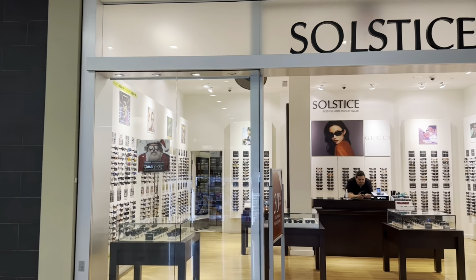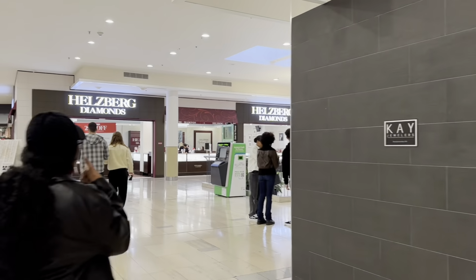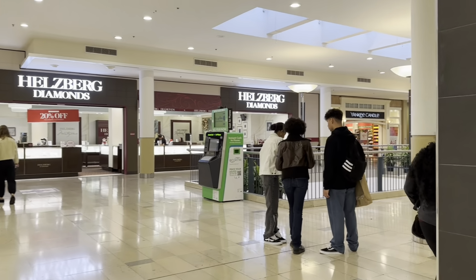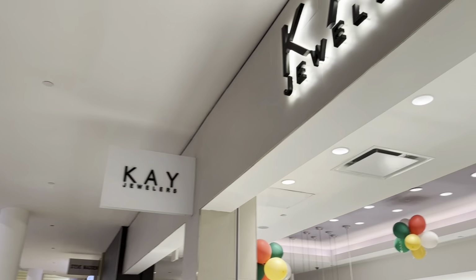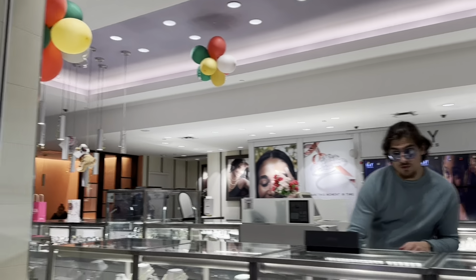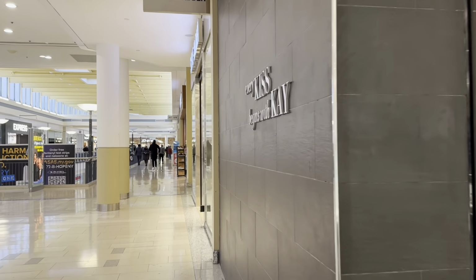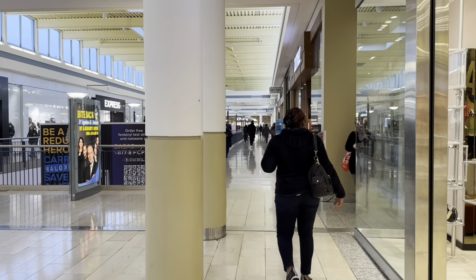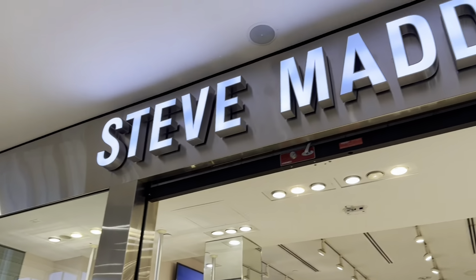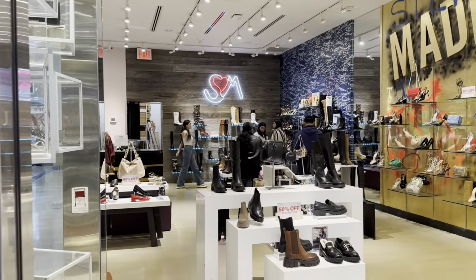Here we have an eyeglass shop, Solstice. Here we have K Jewelers. Steve Madden. 50% off, second item. Go hop on that.